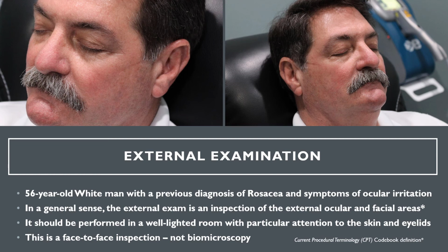So you start off with an external exam. And this is not the external exam that we learned in optometry school, which is basically doing a slit lamp exam. This is the external exam as it is prescribed and described in Current Procedural Terminology, the CPT code book. The CPT code book is always the premier reference. It supersedes everything else unless specifically stated in somebody's local coverage determination. So you always start really with CPT when you're trying to figure out service components and descriptions and definitions of exams and the services that we provide. CPT is where that stuff goes, not some optometry school lecture from 40 years ago.